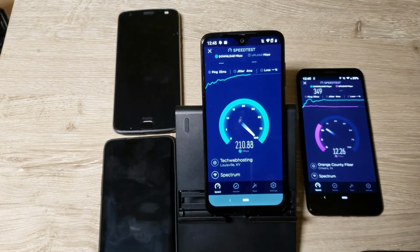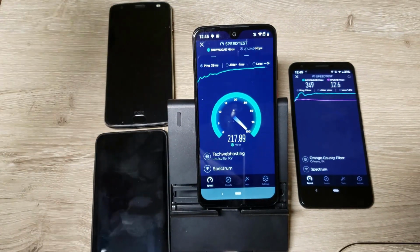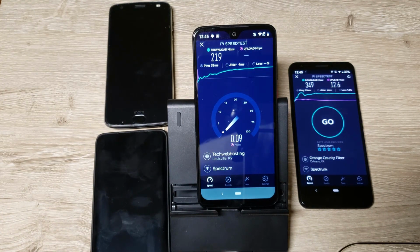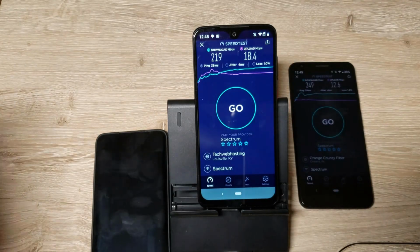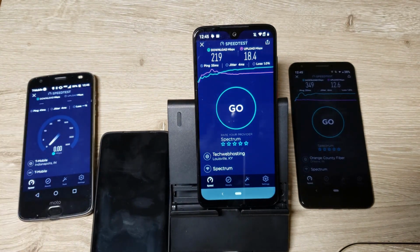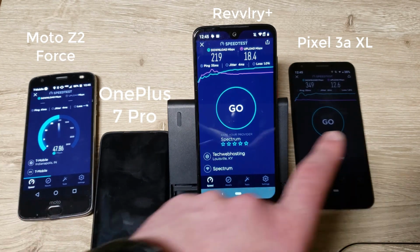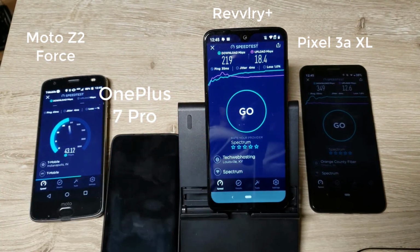We're consistently getting 200 speeds here on the Moto T-Mobile REVVLRY Plus. Wi-Fi is now off on this one, and we're going to test actual T-Mobile service. On the Moto Z2 Force, an older phone, of course, it does not have Band 71. All of these should, however, none of these three have SIM cards currently, my SIM is in my Note 9.